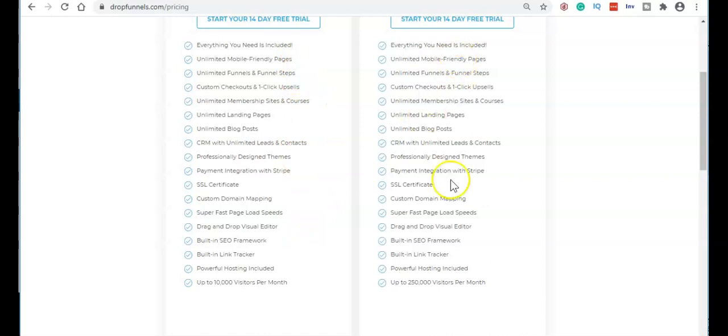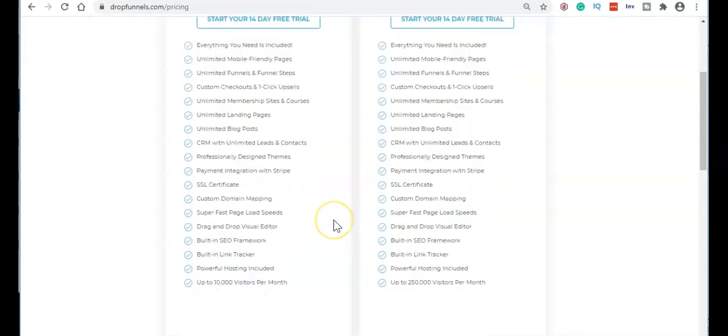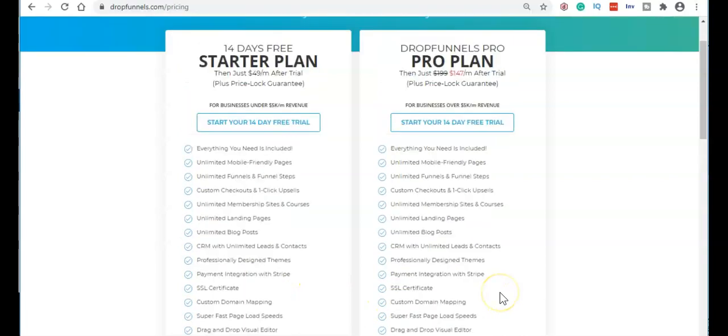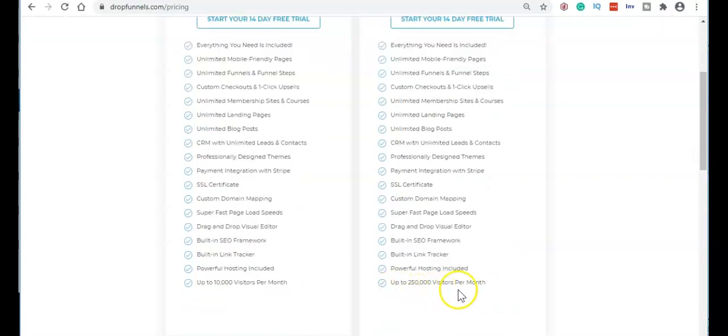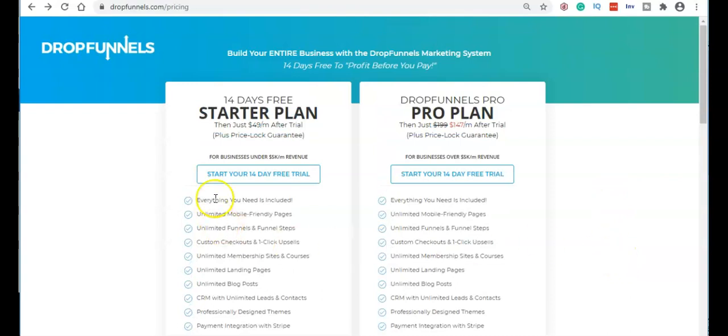The only difference here, and that's something that I like about Dropfunnels, is that they don't skimp on features. Everything that is offered on a starter plan is also offered on a pro plan, with the only limitation being the number of visitors a month. For the starter plan I can have up to 10,000 visitors per month, and the pro plan gives me up to 250,000 visitors per month. One other thing that I like is that the starter plan offers me unlimited funnels and funnel steps, as well as the pro plan.